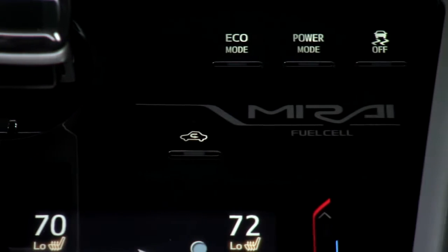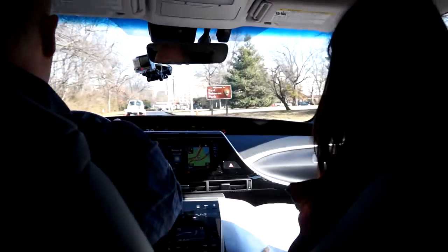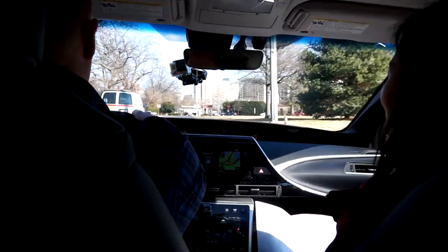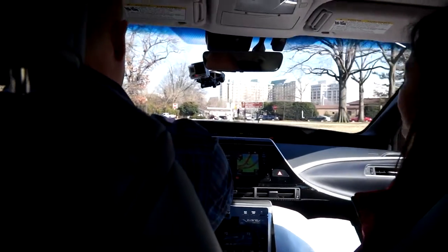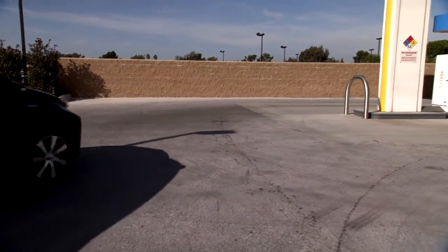The Mirai can be set into any of 3 different driving modes: normal, eco, and power. There's remarkably little information at this time as to exactly what the power mode delivers, but it doesn't appear to help the 0 to 60 time. The eco mode helps you get some more range before filling up with hydrogen at the expense of responsiveness.